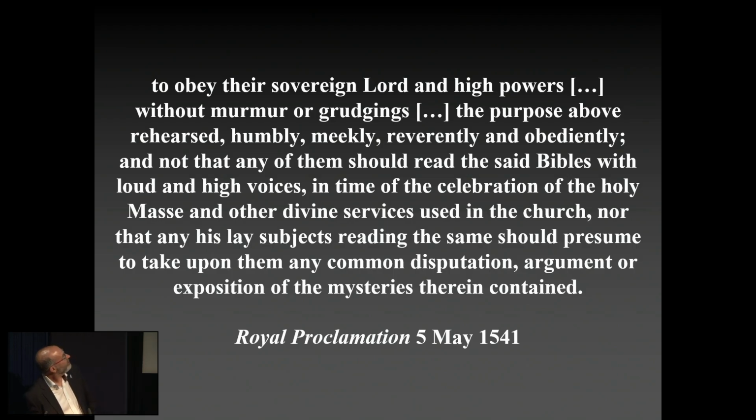The parishioners are to obey their sovereign lord and high powers without murmur or grudging, the purpose of art rehearsed humbly, meekly, reverently, and obediently, and not that any of them should read the said Bible with loud and high voices, in time of the celebration of the Holy Mass and other divine services used in the church, nor that any lay subject reading the same should presume to take upon them any common disputation, arguments, or exposition of the mystery therein contained.